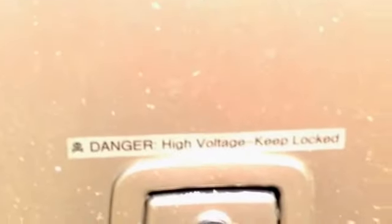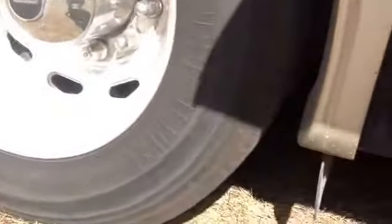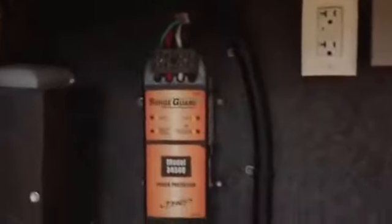Another little sticker I added here for the lawyers: danger, high voltage. This is where you would plug the coach into an RV park power pedestal. And we'll pick that up. So this coach has, here's our power cord here.